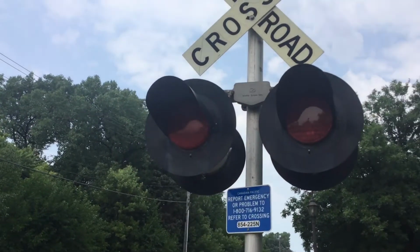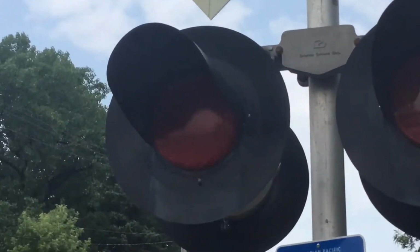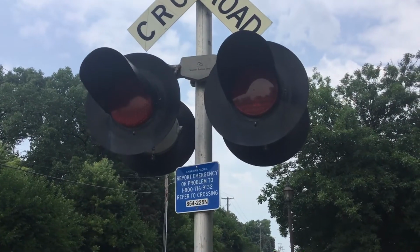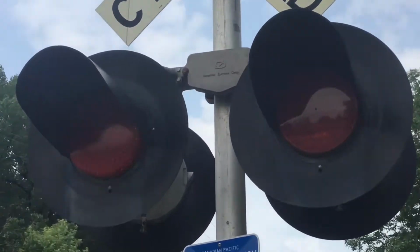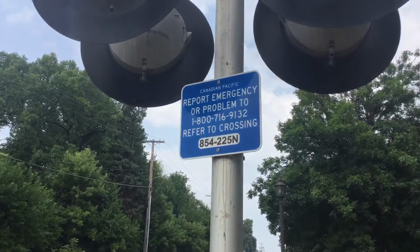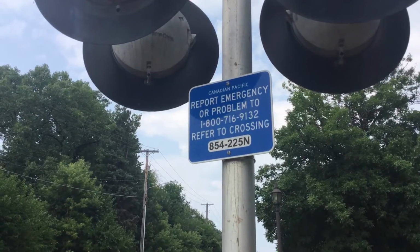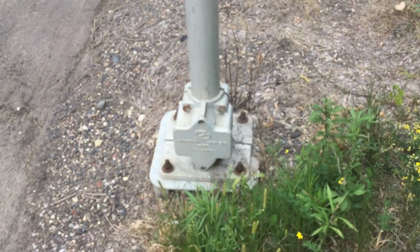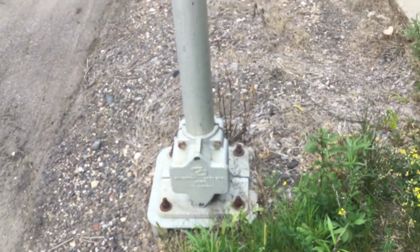So you got a mixture of one Safetran fading LED and one Harmon fading LED, both in Safetran frames, as well as a Safetran junction box. Here's the dot tag. Dot number is 854225N. This has a Safetran base.